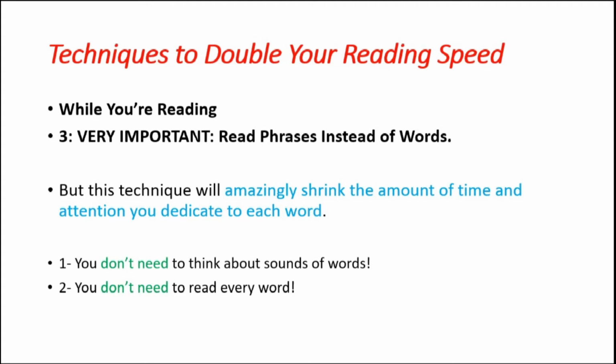Subvocalization means that you are thinking about and internally pronouncing every word on the page. But this next technique will amazingly shrink the amount of time and attention you dedicate to each word. Get ready to think about reading in two almost shocking new ways. You don't need to think about sounds of words. You don't need to read every word. These two ideas may seem to radically disagree with everything you've learned about reading, but if you can embrace these revolutionary ways of approaching texts, you will increase your speed exponentially.